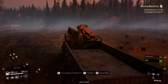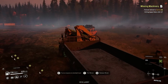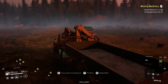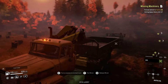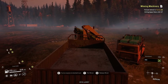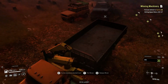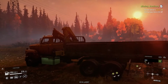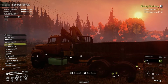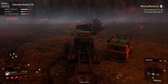Now, if I really wanted to be a Scrooge about the money, I would have pulled over that ramp trailer and with some mad skills towed this Kodiak up on that trailer, take it back to the garage where I could then sell it and make that extra $1,500. But I'm missing those mad skills, quite honestly. Okay, so let's winch. Release the winch. Let's stop our engine. Let's change our truck. Now, let's go ahead and jump in the Kodiak.